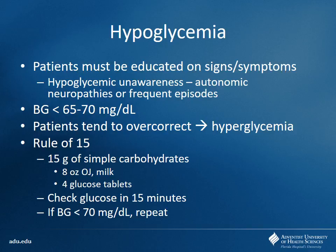Complex carbohydrates like oatmeal or wheat bread or things like that don't get broken down quite so quickly. So you want fast-acting carbohydrates. Some patients will have glucose gels available to them that they can ingest, and we'll get basically the same thing done. So they'll get 15 grams of carbohydrates. They will check their glucose in 15 minutes to see how they've responded. And if they're still less than 70 milligrams per deciliter, then they would go ahead and repeat that. This is assuming your patient is coherent and awake and is able to tolerate this.